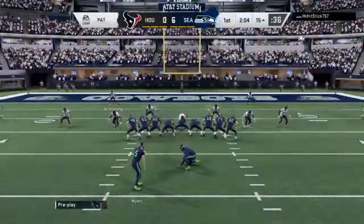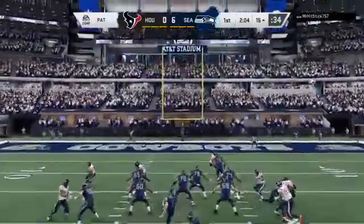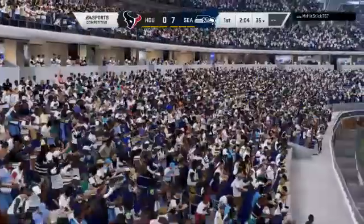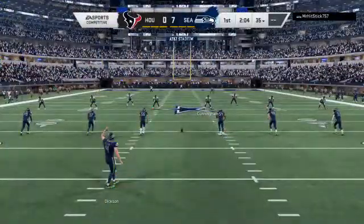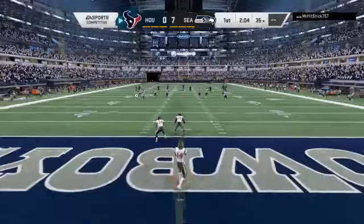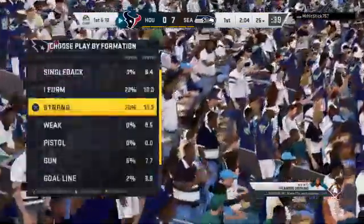Jason Myers now for the extra point. And this will give the Seahawks a 7-0 lead. The kickoff unit is out on the field, and they will send this one away. And no return on this one as the fair catch is signaled for and taken. The Texans take over 1st and 10 at their own 25-yard line.